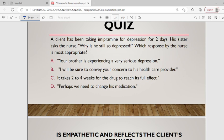Your brother is experiencing a very serious depression. I will be sure to convey your concern to the healthcare provider, in this case the physician. It takes 2 to 4 weeks for the drug to reach its full effect. Perhaps we need to change your medication. What do you think is the most therapeutic response here? And this one depends on correct information, and that's why we're picking C as our correct answer.